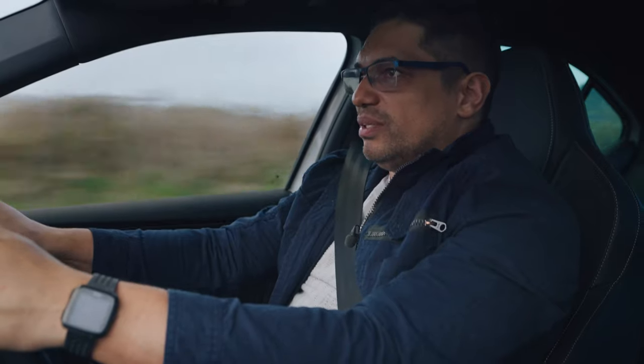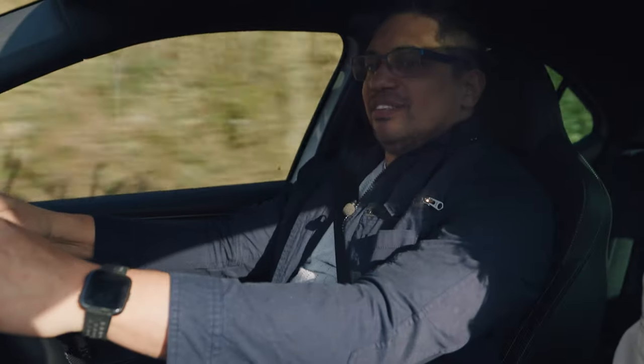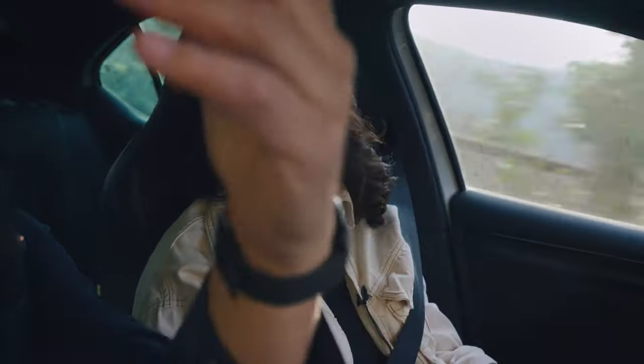Oh, wow. Sheep in the road. That's amazing. Oh, amazing. Oh, look at them. Might have to have a sleep. It's probably not. How far is it? 31 miles. Can't sleep, you joker. Why not? That'll test out how smooth it is.